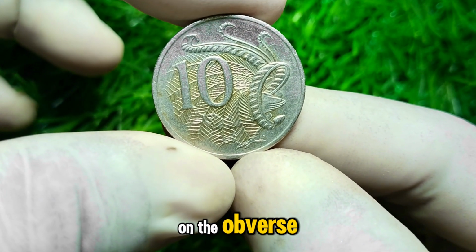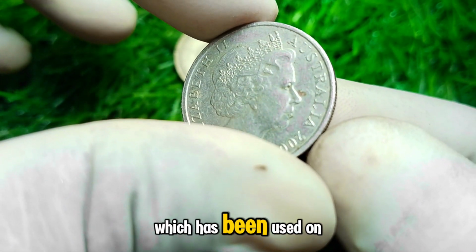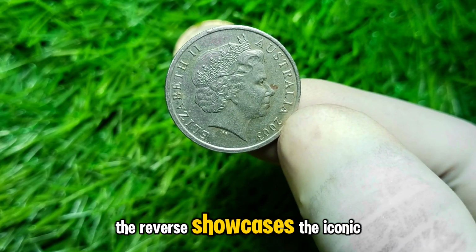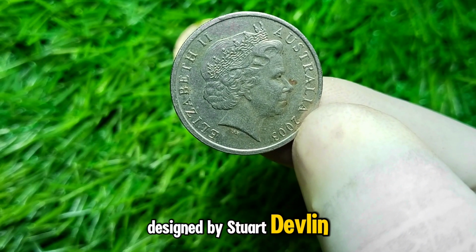On the obverse, you'll find the familiar portrait of Queen Elizabeth II, designed by Ian Rank-Broadley, which has been used on Australian coins since 1998. The reverse showcases the iconic lyrebird, a symbol of the country's unique wildlife, designed by Stuart Devlin.